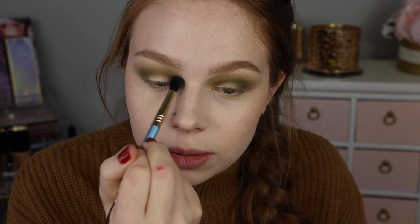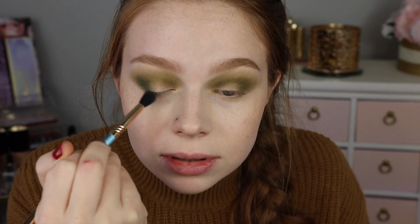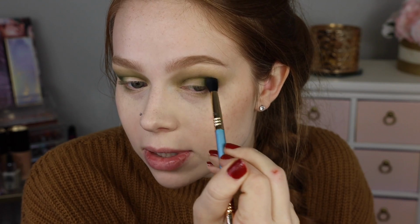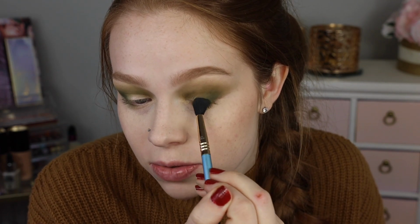Yeah, that definitely added a little bit of a pop. To deepen up a little bit, I'm gonna go into Army, although I don't know that it's gonna make that much difference, but I just wanna try as many shades as possible. You know what? That actually did make a difference. I've just been using a Sigma E38 this whole time for all of my blending. It's honestly one of the best brushes for using only one brush.